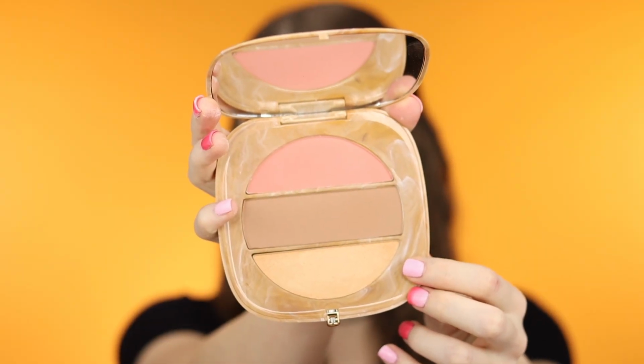I really, really like it. Now we're gonna apply the highlight. I'm thinking this highlighter might be a little bit deep on my skin tone, but we will see. I normally like a very light, kind of icy highlight. This one might just be more of a natural kind of glow from within type of highlight.